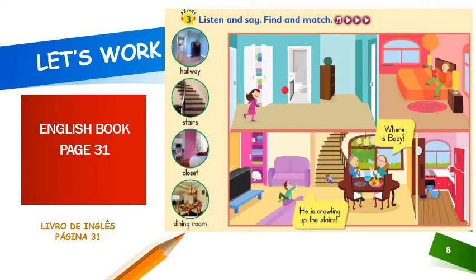Now, students, English book, page 31. We are going to listen again to all the vocabulary, and then we are going to answer the question, where is cada pessoa aí da família? Where is the brother? Where is the sister? Lembrando que nós vamos recapitular um pouquinho sobre a family.